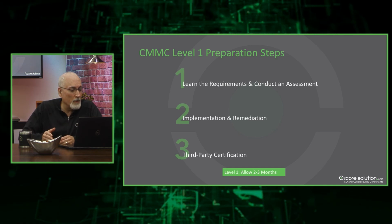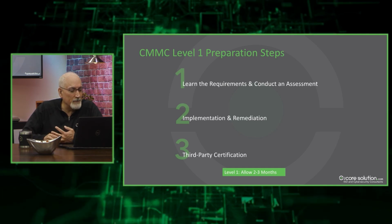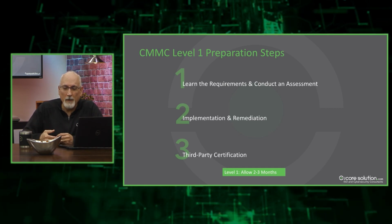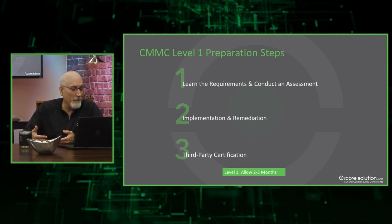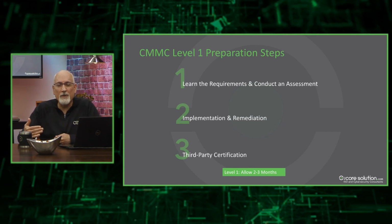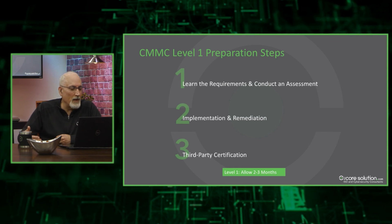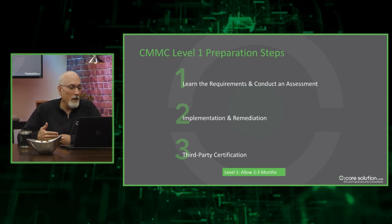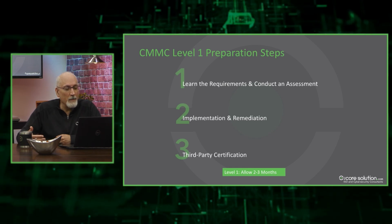That's phase one, where we learn the requirements, conduct the assessment. Phase two would be then taking that plan and now implementing it and remediating, which means making the changes, the improvements on your network and on your devices, and getting your training done, and if needed, writing policies and procedures.